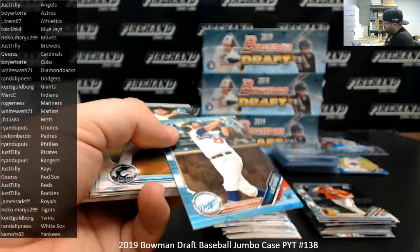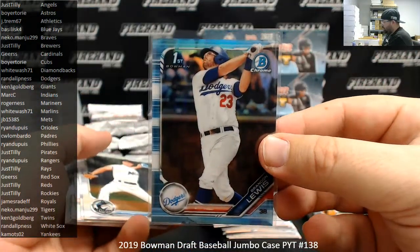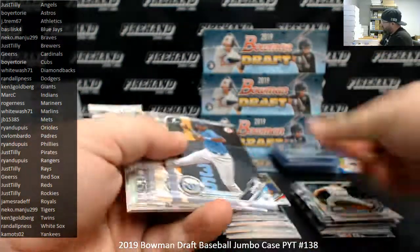Brandon Lewis, Sky Blue Refractor for the Dodgers, another first Bowman. You know, after I said I wasn't going to sleeve the Sky Blues, I didn't say first Bowman on it. Every one I pulled so far said first Bowman.